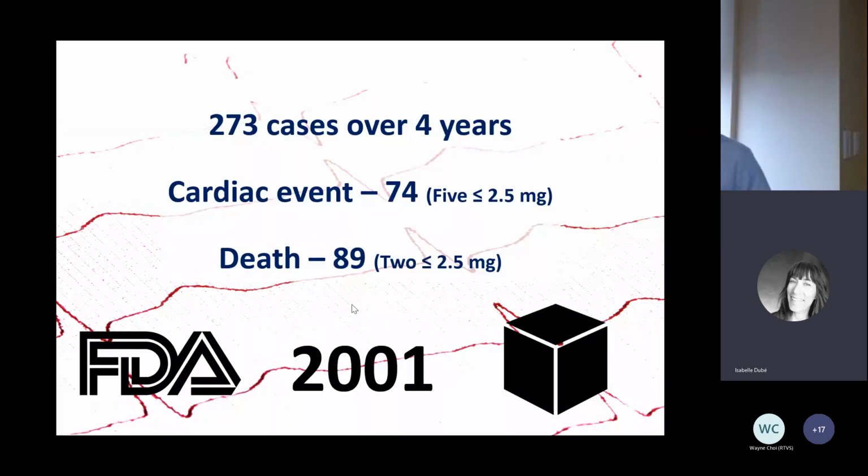So even if you don't have this, I think it's important to understand how this whole system works. So I mentioned earlier that you, as a physician, if you identify a potential effect, you can go to the FDA's site and submit a report. So what they did is over a 4-year period, there were almost 300 cases reported to the FDA, with a bunch of cardiac events and a bunch of deaths also. And this is what signaled them to say, oh my gosh, what's going on with this drug? We should do something, or at least investigate this further. So they put a boxed warning on it.